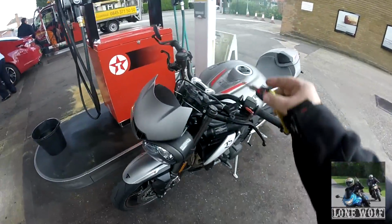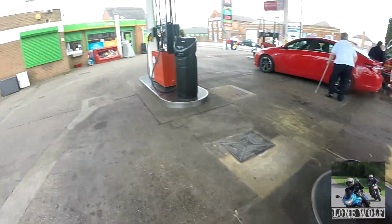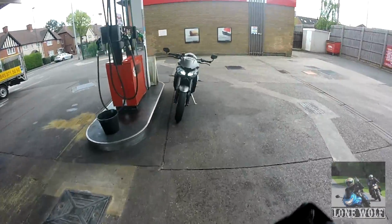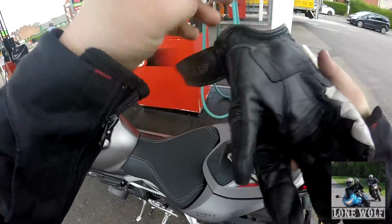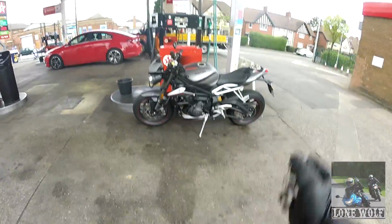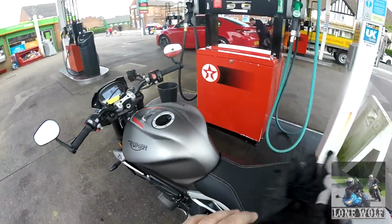Just stuck some fuel in this. This is a brand new Street Triple RS. I'll get my gloves from over here. Pidcock Triumph in Longeaton, Nottingham have let me take this out today, along with the Street Scrambler that I'm going to swap to in a little bit.